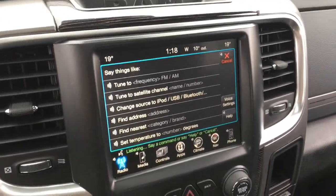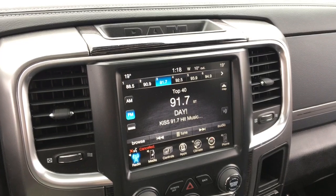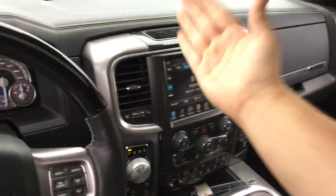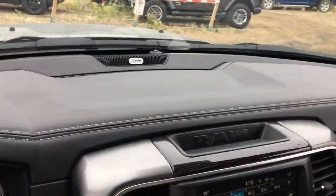Voice recognition. Cancel. Canceled. Using voice recognition, you can set the temperature on the climate control with just your voice, which I think is really cool. And if a call comes through Bluetooth, you can answer the call by pressing that button right there. Beautiful stitching on the dashboard right here.